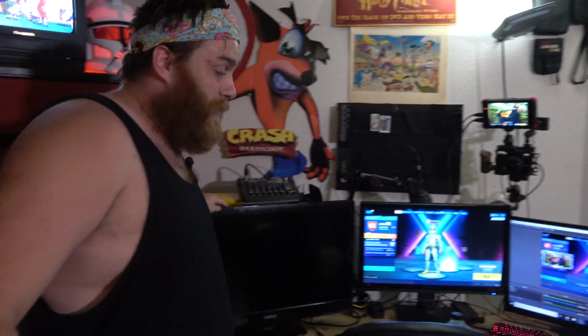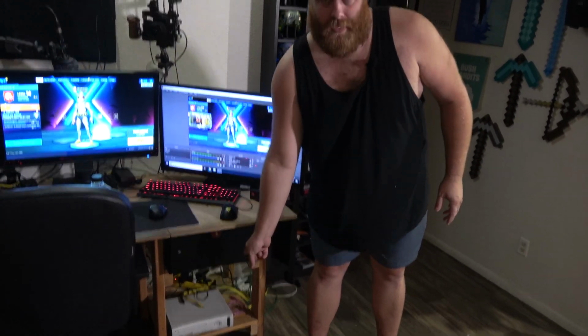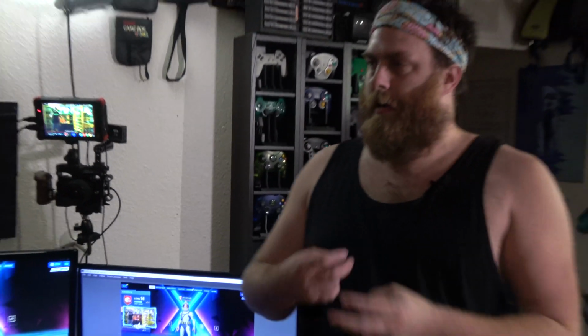This third TV actually has my consoles plugged into it. I normally keep whatever consoles I'm playing at the time down here. So there's my Xbox 360. Patrick, who you see right here. Wave, Patrick. Patrick and I have been playing a lot of Left 4 Dead on the Xbox 360, both of them. And that's where we're at right now.